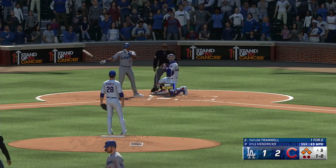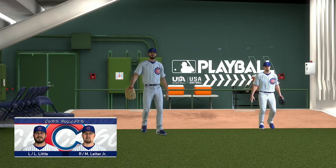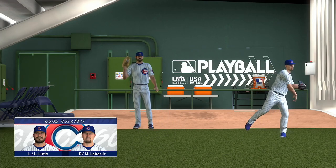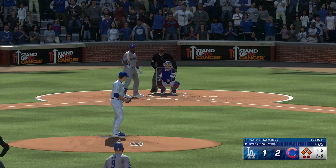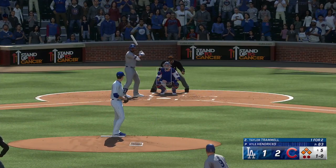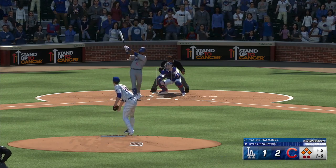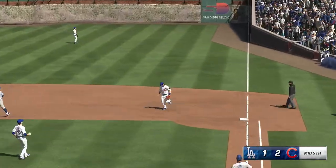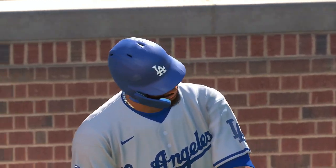Just missed. Movement in the Cubs bullpen. Number 43 up and throwing for manager Craig Counsell. Leiter, the right-hander, also getting loose. Hot shot to first base, and he snags it to end the inning. And the Dodgers leave him loaded. And our score remains 2-1.